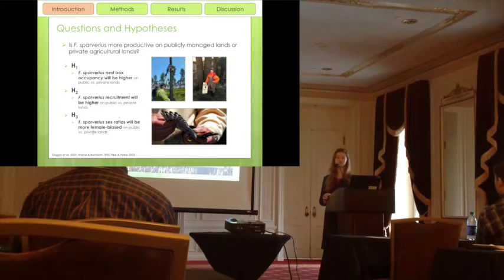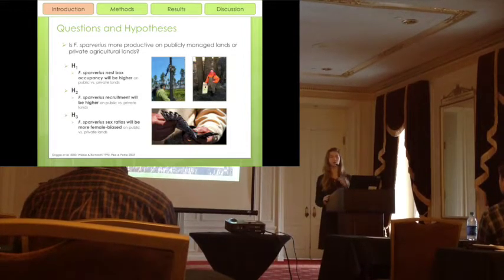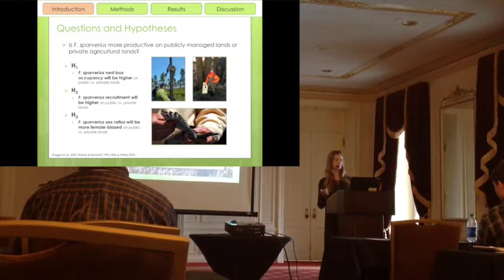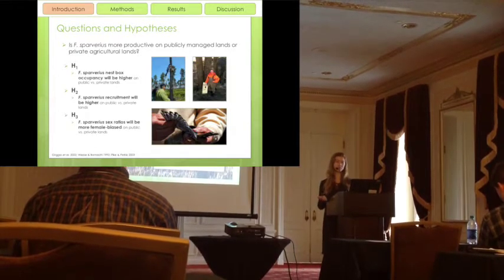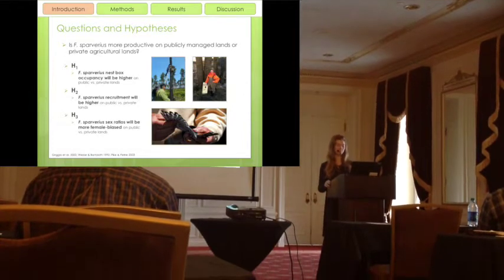The reasons for the decline are unknown, although there are several different hypotheses as to why this is happening, ranging from the West Nile virus, loss of habitat, competition with other species that share a similar niche like the Cooper's hawk, or some other factors like that.